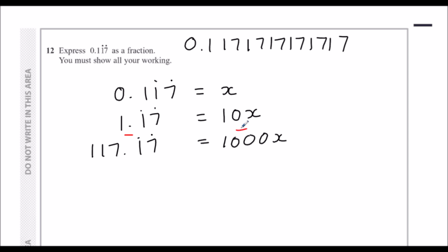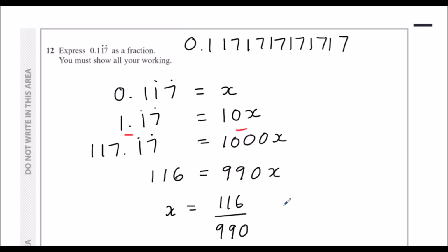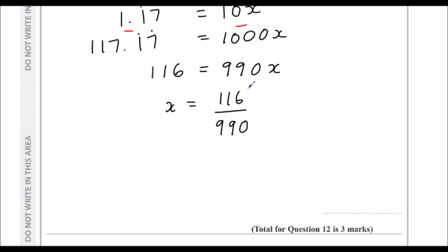So if I have 1,000 x's and I take away 10 x's, so I'm doing the bottom one take away the top one, 1,000 take away 10 is 990. So 990 of our x is equal to 117.17 take away 1.17, which is just 116. So all the 1/7s cancelled out, they're gone. So we've got 116 equals 990x, and then we can get x by itself by dividing both sides by 990. So x is 116 over 990. The question has not asked us to give our answer in its simplest form, so we're going to leave it like this, 116 over 990.